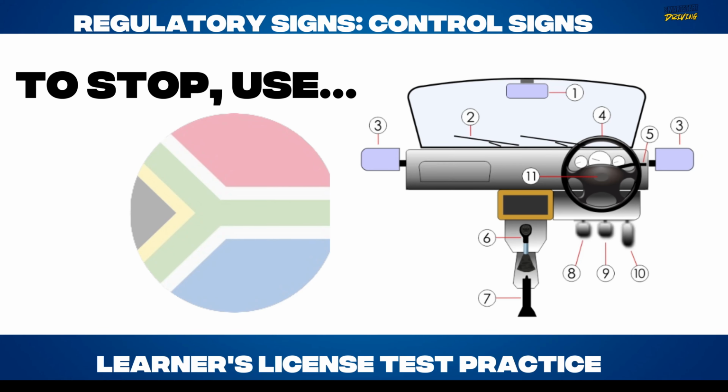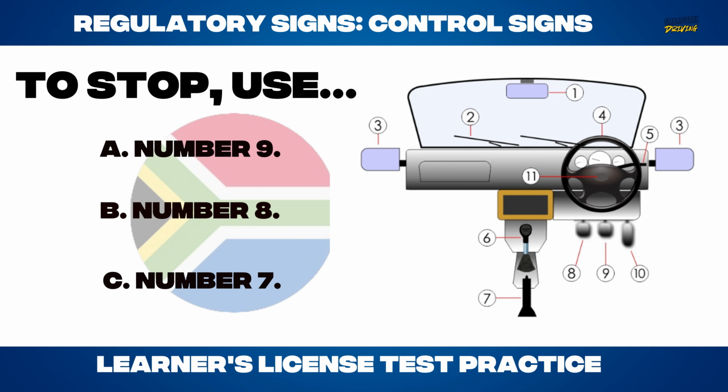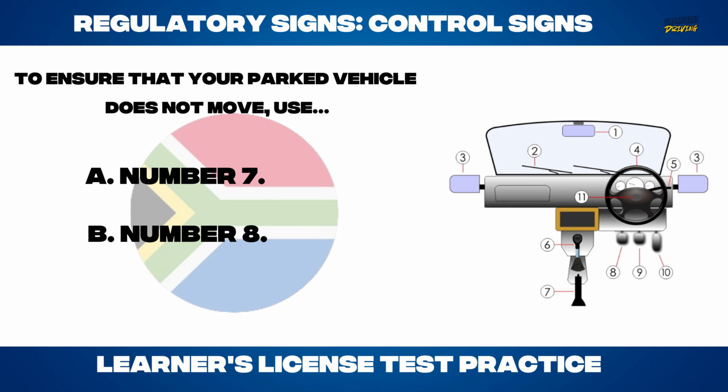To stop, use A, number 9, B, number 8, C, number 7. To ensure that your parked vehicle does not move, use A, number 7, B, number 8, C, number 9.